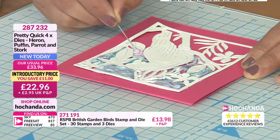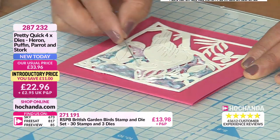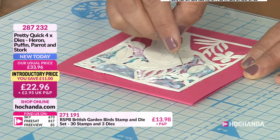Just have a little fun. If it gets a little messy, it's all right. And again, it doesn't matter if you go over. If you go over his face, that's fine, because we're going to cover it up in just a bit. You can really have fun with your colors here.